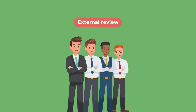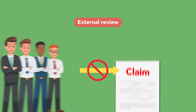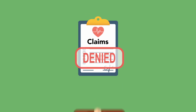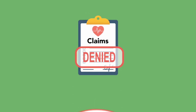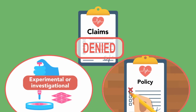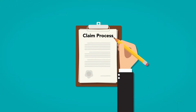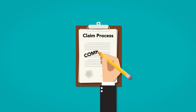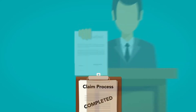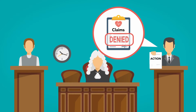During the external review, the insurance company no longer gets the final say over whether to pay a claim. Denials that will go to external review are those that involve a determination that a treatment is experimental or investigational, or where the insurer finds that the policyholder provided false or incomplete information when he applied for coverage. A policyholder must complete and exhaust his health insurance plan's claim processes before filing an action in court to challenge the denial of a claim for benefits.